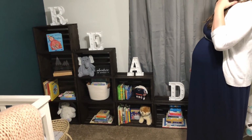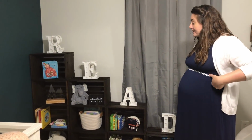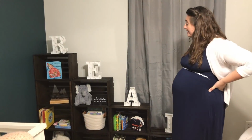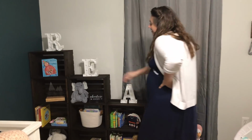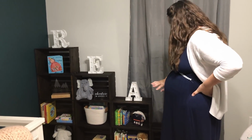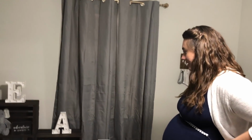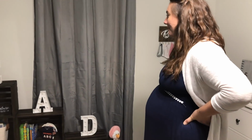But basically, we just have collected these books from Reagan's parents, some family members, and our baby shower. We asked for books instead of cards. So we have a pretty good collection. This little mountain thing is from Target. We'll turn it on when we do the shot of the read. It lights up. And then we just have some stuffed animals that we've accumulated so far from the baby shower and family members. So we'll probably add to this, but right now, that's our bookcase.